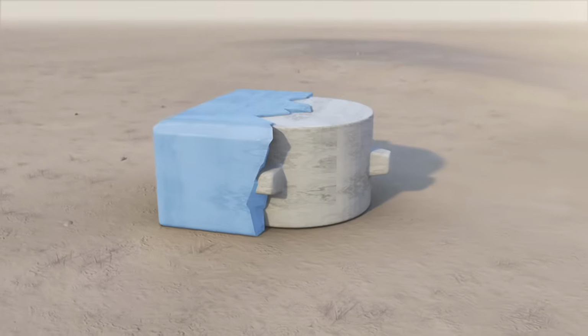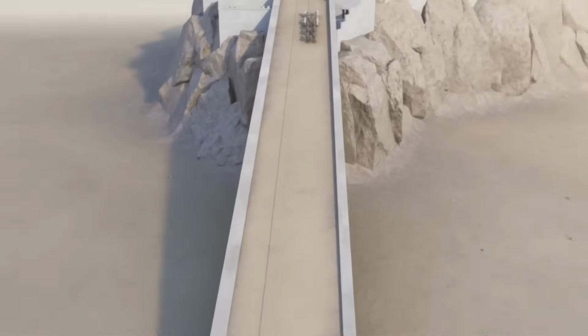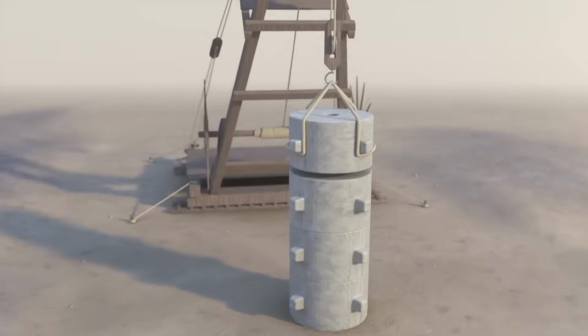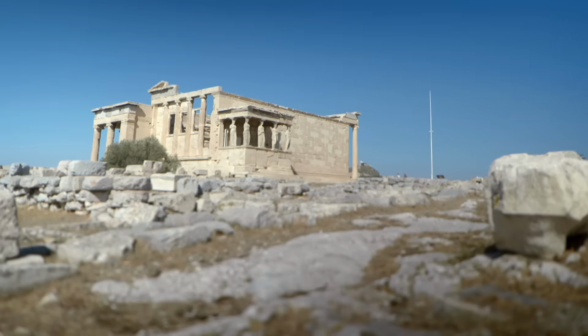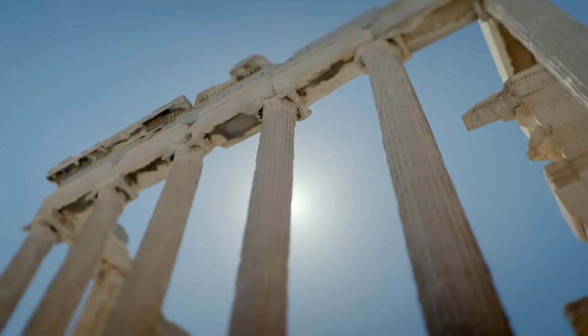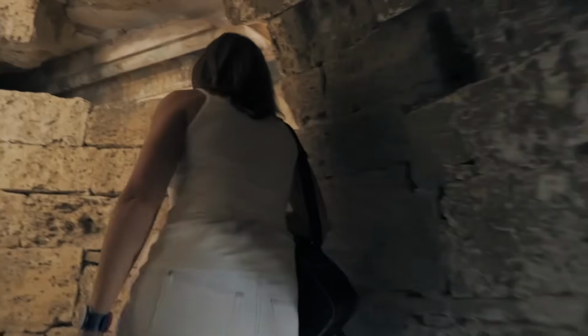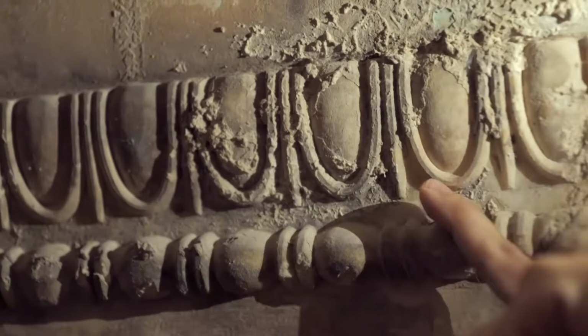Thanks to computer-generated reconstructions and the greatest experts in ancient Greece, you are about to discover how Greek builders managed to extract and transport tens of thousands of marble blocks to build these temples in just 15 years. They were for sure fantastic craftsmen and workers. And if you work here, you can see it every day in the perfection and the precision in the marble surface.